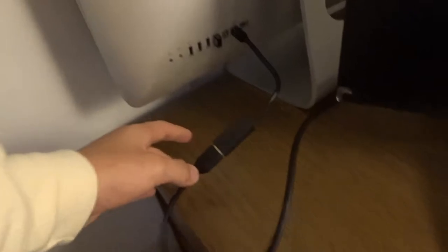Look at my nice little setup going on. So this one's like all jacked up, like I showed you. Little connector going to this computer. This computer's actually pretty dope. It's a nice, neat little computer. So that's all I got for today.